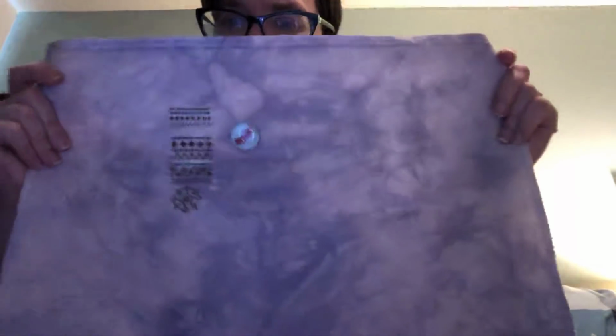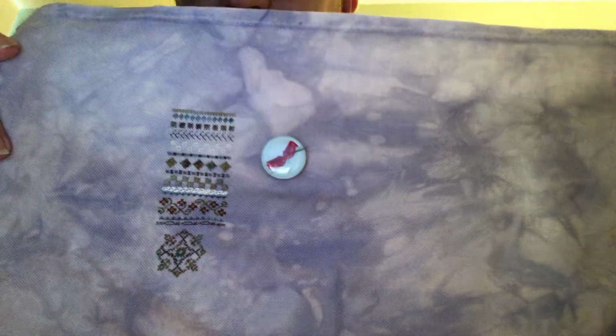It was, I think, the January primitive. It's 28 count Jobelan, I believe. And I'm using the called for colors. So I bought the thread pack. So next month will be motif 3. All right.